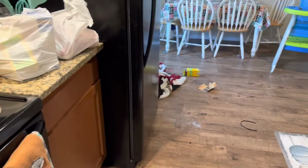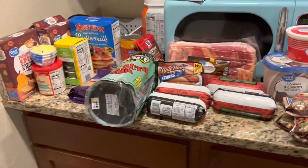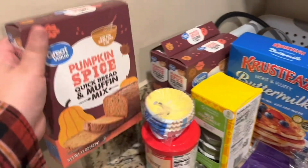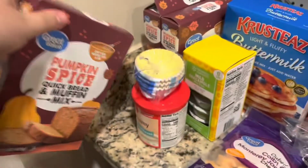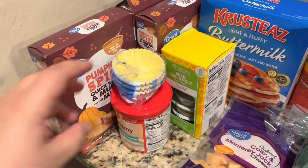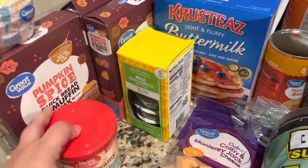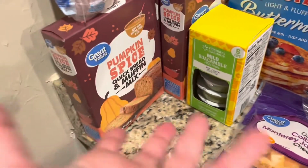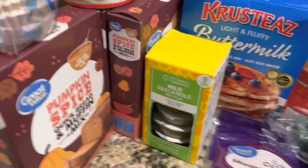Oh yes, I know my kitchen is dirty. Don't judge me. Okay, here's just some of the Walmart haul that I did. I got three boxes of pumpkin bread muffin mix because my oldest son has a bake sale coming, and I'm going to make some cupcakes or muffins, I guess. I guess it's muffins. Pumpkin spice muffins for that.